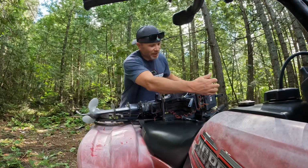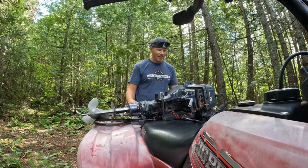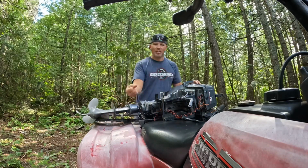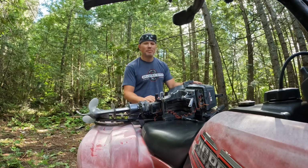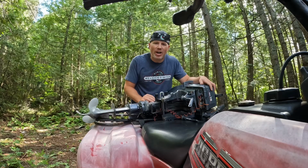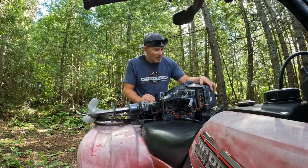I've always found these handles right here kind of hilarious. I guess the reasoning is that you can carry it beside you like a suitcase. Well, this is a mid-90s 15 horse Yamaha. I'm sure there are guys that can carry it beside them like a suitcase, but they'd be pretty big dudes, and I'm not one of them.